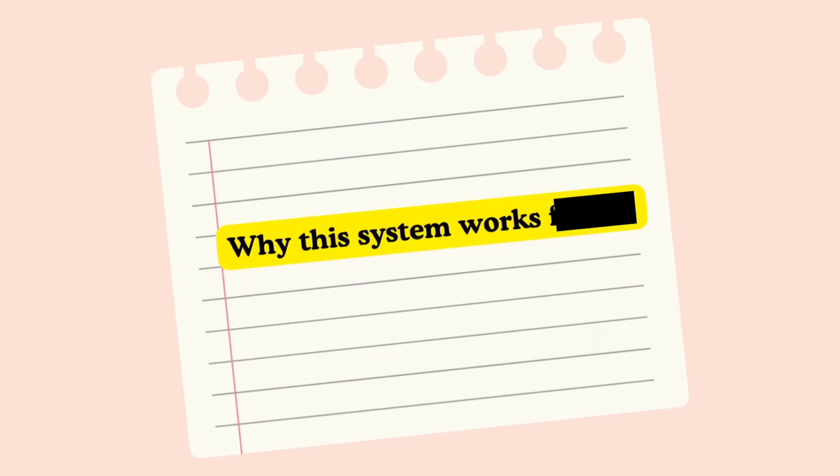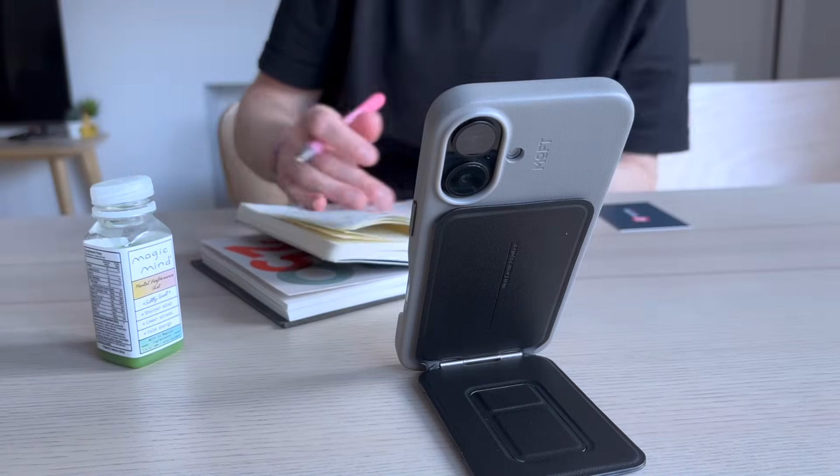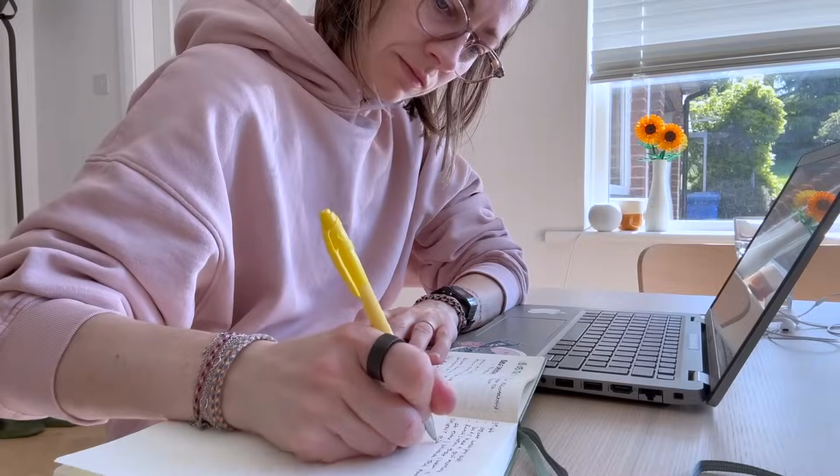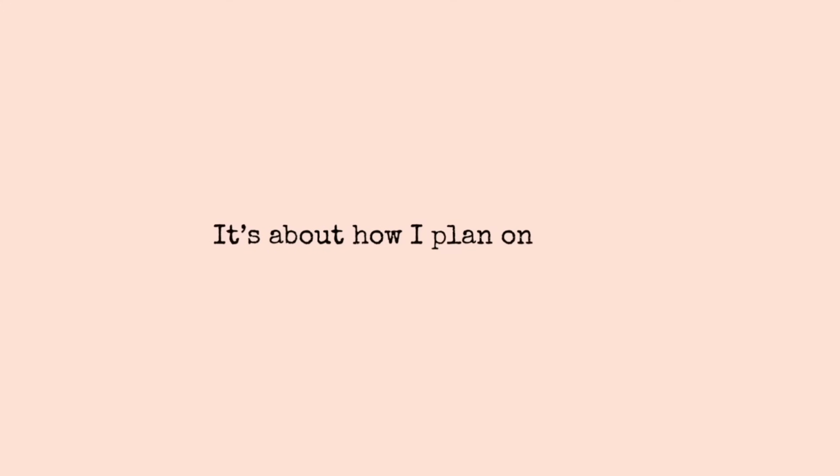I love Mondays. I love starting the week by getting stuff done right away. But the real secret, it's not about what I do on a Monday, it's about how I plan on the previous Friday. Every Friday I carve out time to plan the week ahead. I've done this for years and it has made a massive difference to how productive and focused I feel.